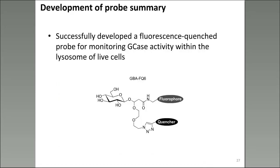Now, in summary of this work, for the first part of my talk, we managed to develop a new and better probe that is capable of monitoring GCase activity within live cells. We hope this probe will help other researchers studying GCase and its activity, and hopefully those research groups will be targeting GCase as a therapeutic target for Parkinson's disease.